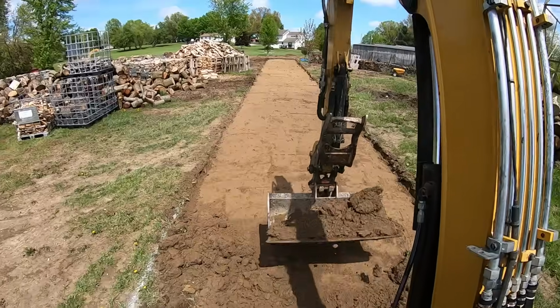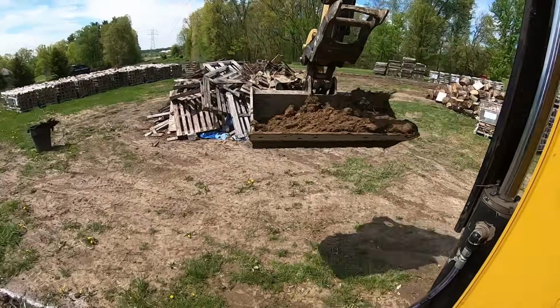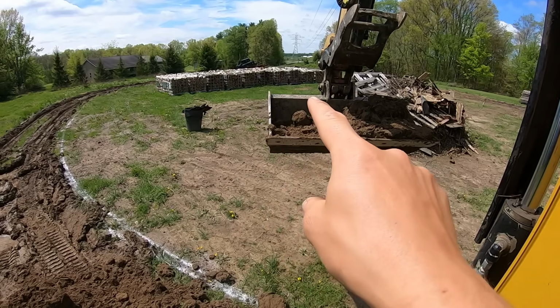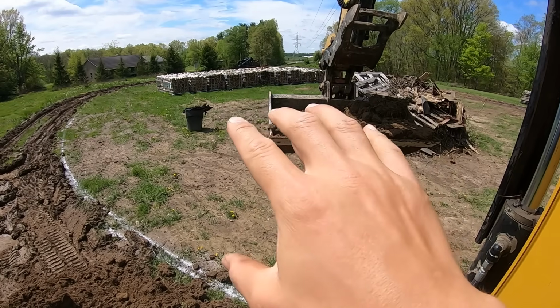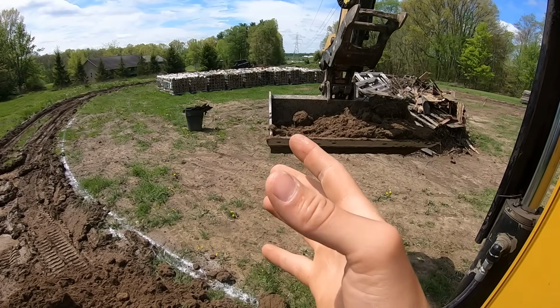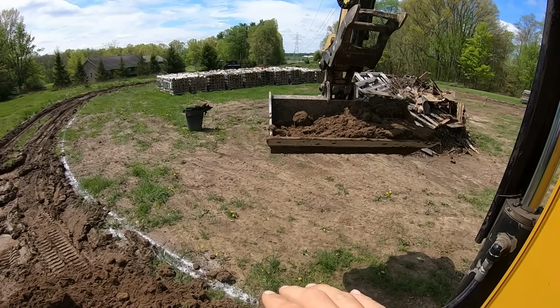It wasn't hard to dig up, but it was really hard to stack up. You can see Aiden over there on the other side of that firewood pile. He's building a pile of dirt, and the way he does that is he dumps some dirt, drives up on it, and dumps the next dirt behind it. So dirt has to have good enough structure for him to drive on with the load in the bucket.